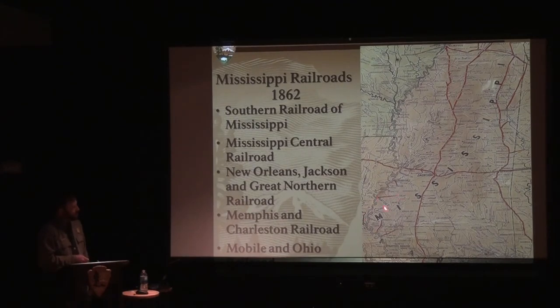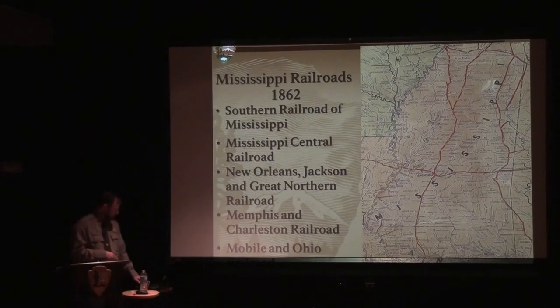You do have these little spurs that do come off, the one coming from Natchez to Malcolm, then from Port Gibson to Grand Gulf, from Port Hudson to Clinton, and from Woodville down to the river as well. But the four main ones are the Southern Railroad of Mississippi, the Mississippi Central, the New Orleans, Jackson and Great Northern, and the Memphis and Charleston Railroad.